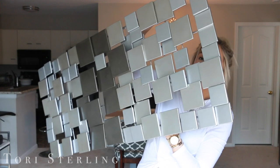The very last thing is this wall decor. Like I said, everything is gray. So I have stairs right here and I might put them up on the stairs. I don't really know yet, but I think that'd be a really cute place for this.